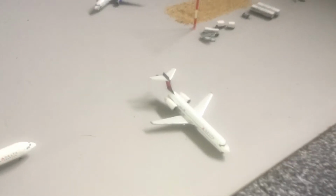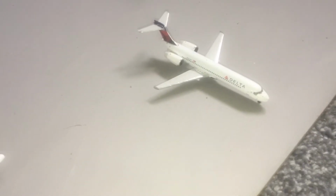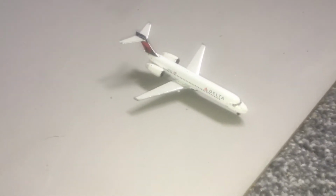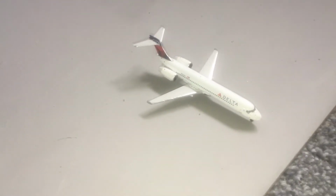Now I know the 717s are primarily based out of ATL. I don't think Salt Lake City gets any 717s off Delta, maybe the odd one or two. But obviously I don't have the A220 or the CRJ900, or the Embraer 175 for that matter. So this was the best I could do on domestic routes, but it's fine. It doesn't need to be 100% realistic.